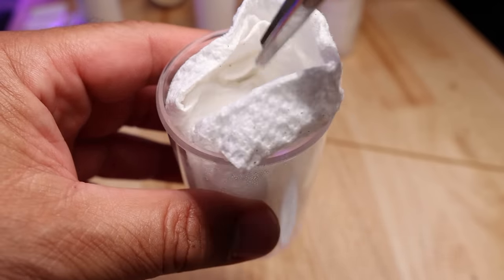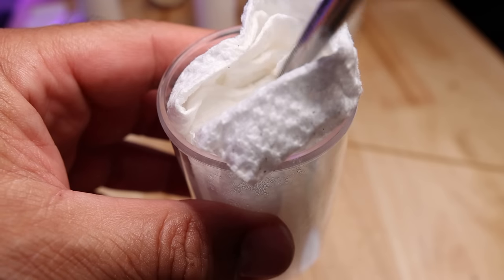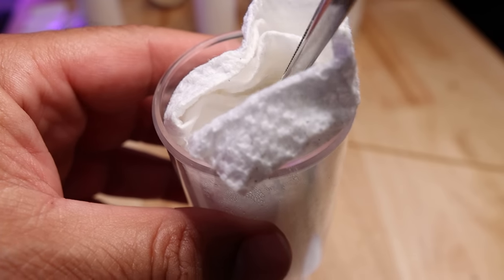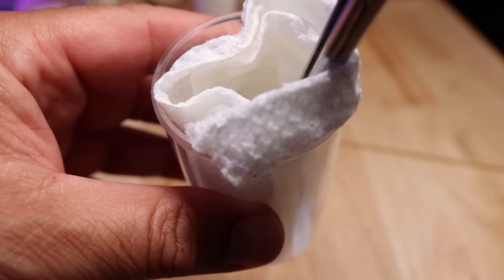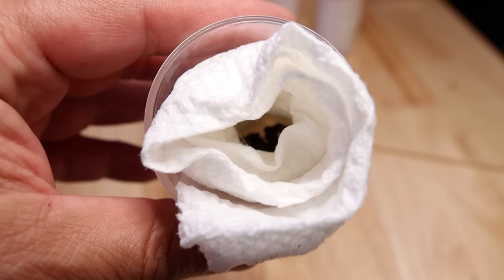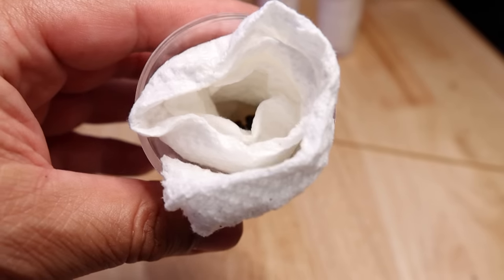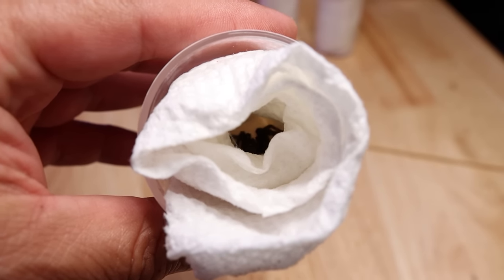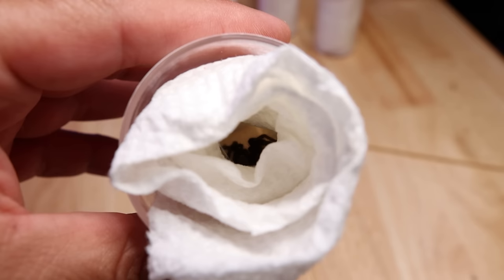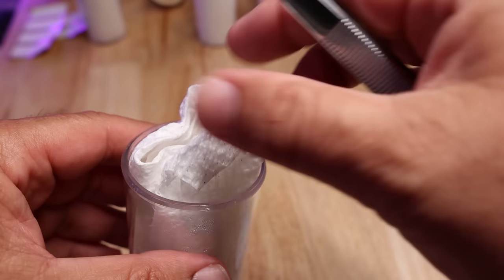So let's see if we can get a look. Oh, there it is. And this is pretty good size too. Holy cow, he sent me some pretty decent sized stuff. Very good. I'm happy, I'm surprised. Okay, so we'll get a look at that in a little bit.